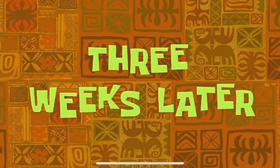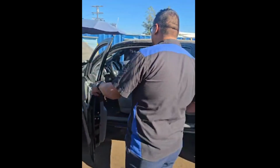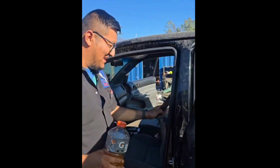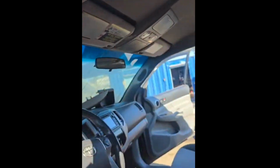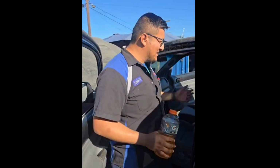3 weeks later. Alright, here's an update on the Tacoma. Got the new side curtain airbags. We got the seatbelt. So good. One more on the other side too, after what was that, 2 weeks? Almost 3 weeks. So just a quick update.